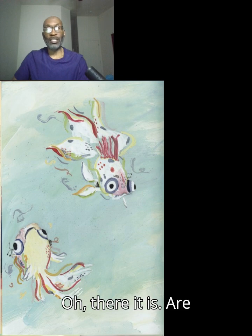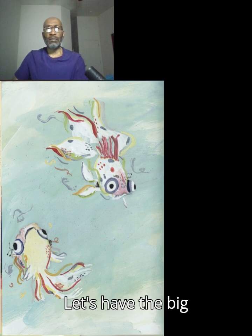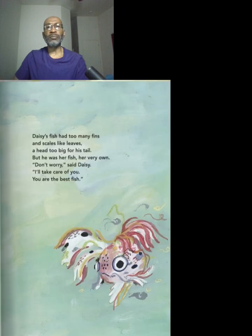Whoa, there it is. Are there two fishes in there or just one? Two fish in there? Let's see what happens. Look at the big eyes. Or maybe it's the same one just swimming around. I think that's probably it. Probably the same fish just swimming around. Let's see what happens next.